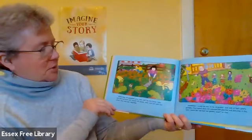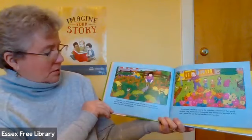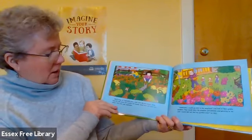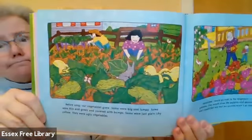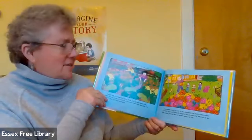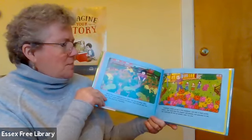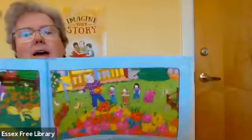Before long, our vegetables grew. Some were big and lumpy. Some were thin and green and covered with bumps. Some were just plain icky, yellow. They were ugly vegetables. Sometimes I would go over to the neighbors and look at their pretty gardens. They would show the poppies and peonies and petunias to me, and I would feel sad that our garden wasn't as nice.